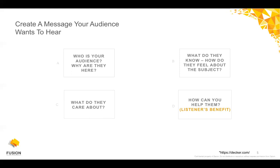Third, what do they care about? So thinking about the different backgrounds that people might be bringing into listening to your proposal. What are the areas of opportunity that they focus on in their day-to-day work or their side passions that you might be aware of that you can help weave into your proposal to really pull at their heartstrings and show them that you understand where that passion is coming from and how your proposal aligns to that.